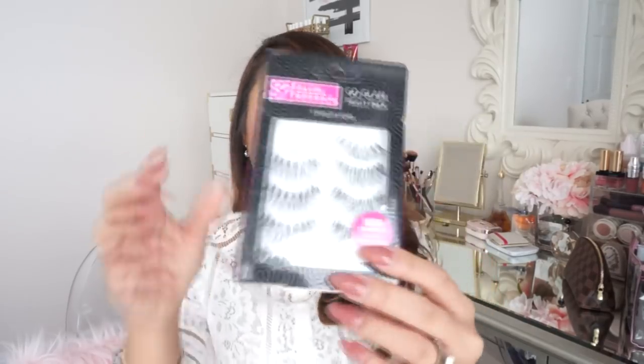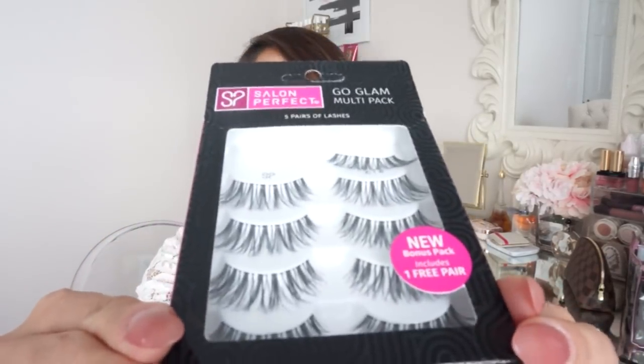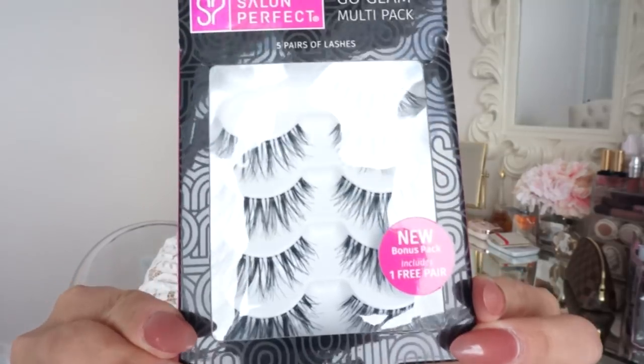They have a thin band, which makes it look very natural. And again, they're just so nice and wispy. Look at that. They're so pretty and look so natural on. I do have it on right now, if you're wondering.